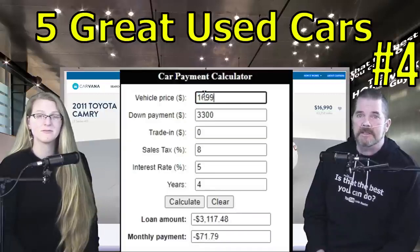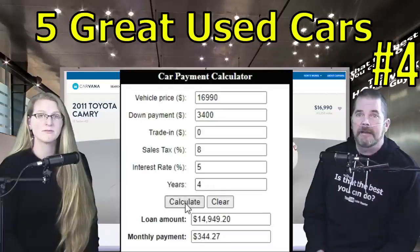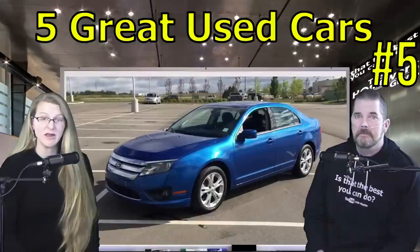With this vehicle priced at $16,990 with 20% cash down of $3,400, using New York sales tax of 8% and 5% interest on the loan, and a 48-month or 4-year loan, comes to a monthly payment of $344. Very affordable. Now, one domestic sedan did make the list.